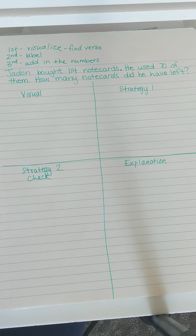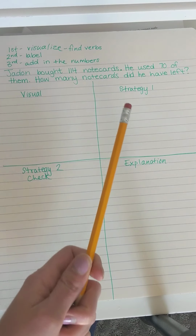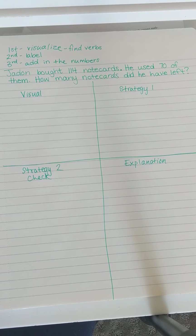Okay, today's problem is about Jaden. So we have Jaden bought 114 note cards. Oh, whoops. I'm not supposed to think of the numbers the first time because the numbers can complicate things and they can confuse me and they can scare me if they're big. So I just leave them out and I figure out what's going on so that I can decide if I need to add or subtract.